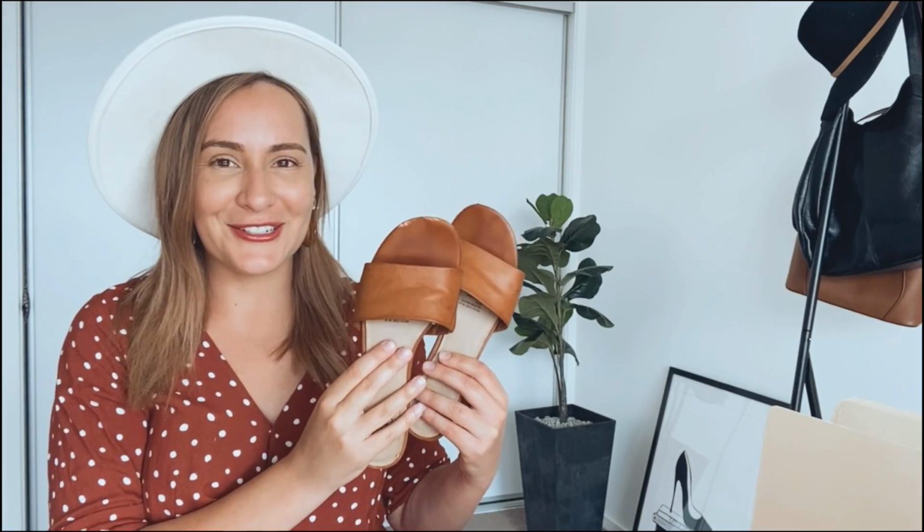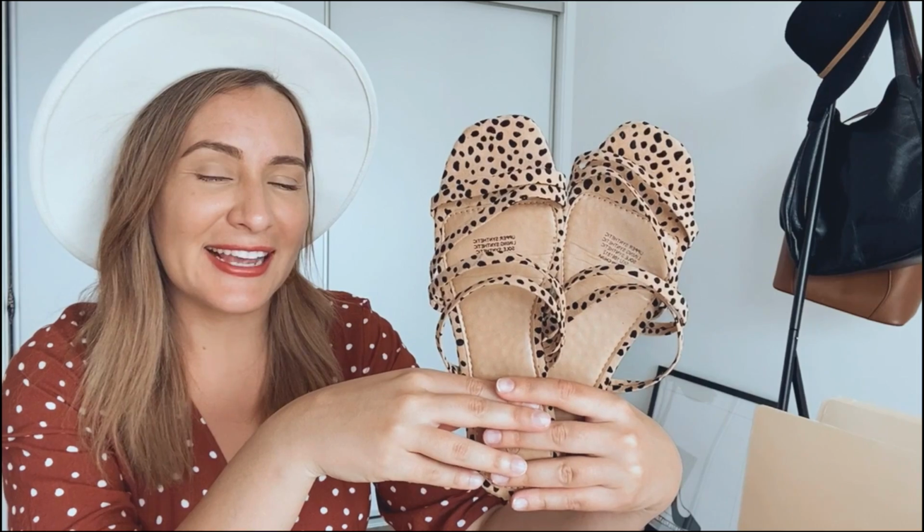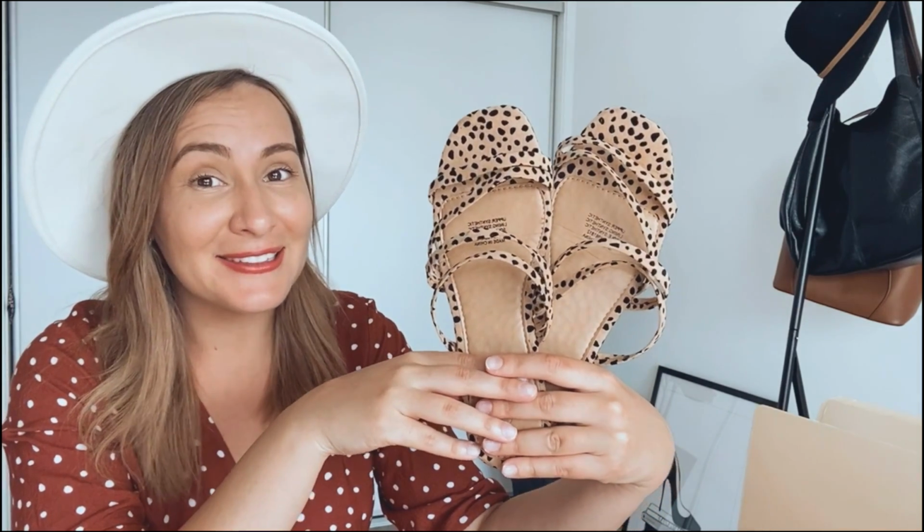Brilliant, brilliant shoes. These are brand spanking new. They are from Best and Less, and they were on sale for $10.